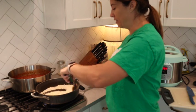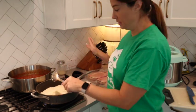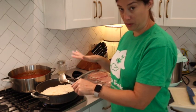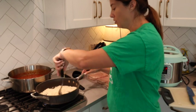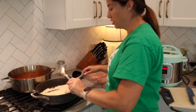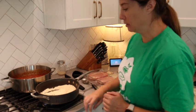But I just have my pan hot enough, but not screaming hot, because I'm not looking to burn the rice whenever it gets in the pan. I want it to turn a toasty brown, so that all the white grains actually get toasted.